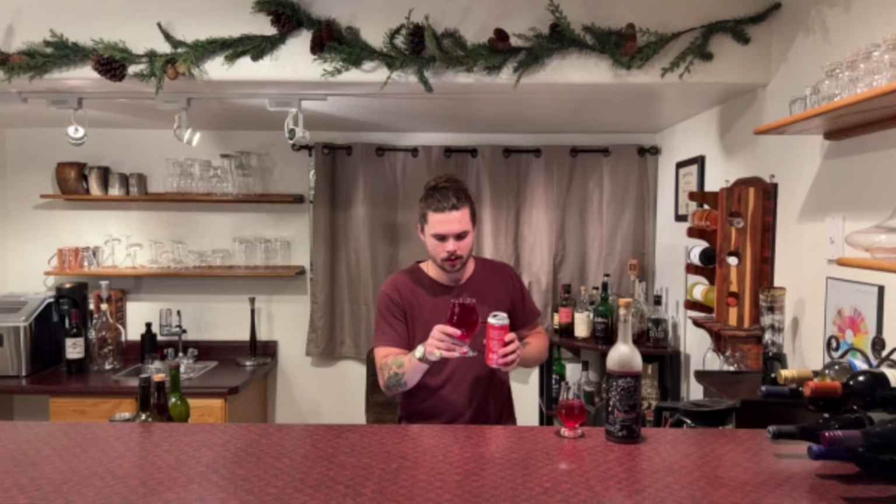So you can tell the color difference there. This guy is much lighter, and this one is a lot deeper red, which I am probably going to attribute to the fact that they brewed it at a higher temperature. That higher heat is, I mean, it's entropy. It's extracting more of those flavors from the cherries and really dialing it up.